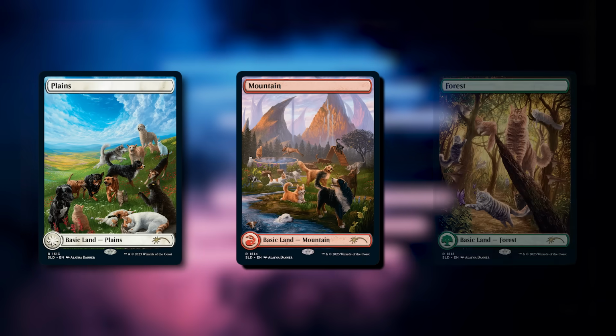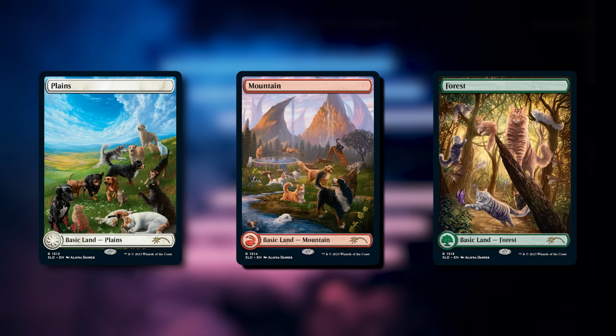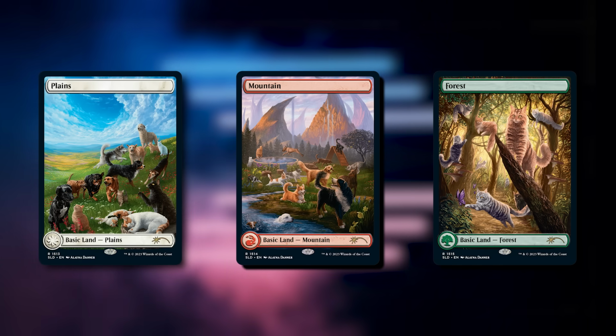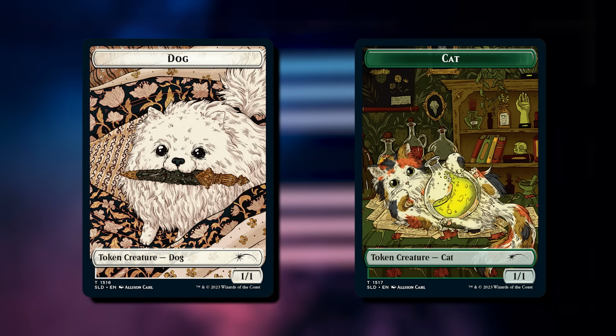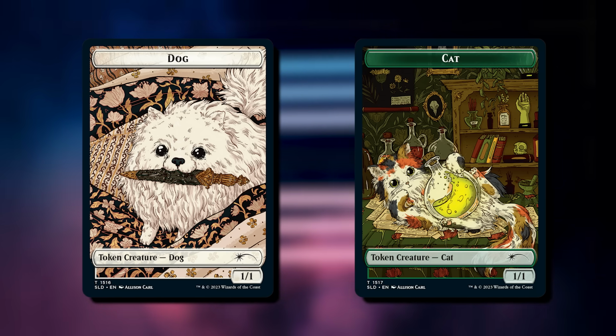Beyond that, there's also a plains, a mountain, and a forest, which show off cats and dogs, or dogs, cats, and dogs playing, or whatever. Either way, there's a few more alt arts, and I think when the heads I win, tails I lose. And then you get 2 of the dog cat flip tokens. These are also pretty cool. Yeah, the dog one's really cute. And the rest of the tokens are standard tokens.